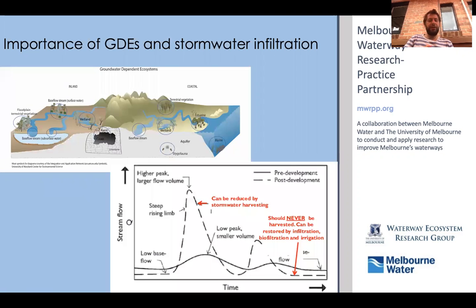This project came about because of two key reasons. Melbourne Water, particularly through the work from Sarah Gaskell and others in mapping GDEs across Melbourne, have found that there are many and they're really important ecological and hydrologic features in the region, features that we need to make sure that we manage appropriately. And these features, GDEs, are there because of important interactions between groundwater and surface water, interactions that we really need to better understand if we are to manage GDEs appropriately.